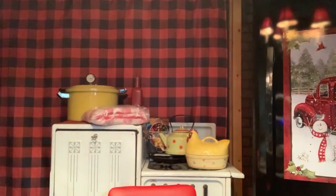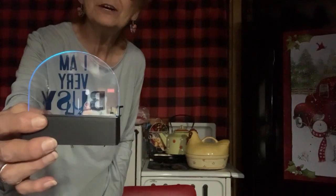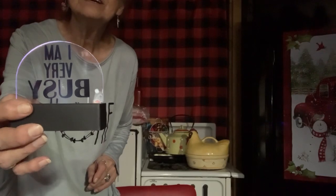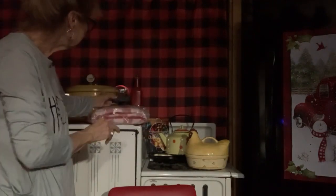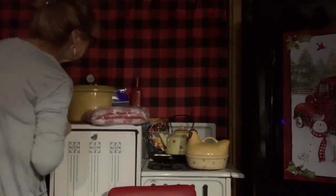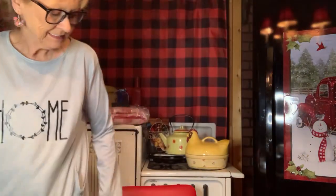I'll be right back. Let's see. It doesn't change very much. Of course, we're not in the dark, but there's the purple. Then it's changing over. It's not very bright. I'll leave it right here. You can tell it's not very bright. Plus, I've got my lights over here on. But it's cute. I'm keeping that one because I get asked a lot. Let me turn this light back on. Yeah, my kitchen light over there brightened it quite a bit. Over here, it's still so dark.